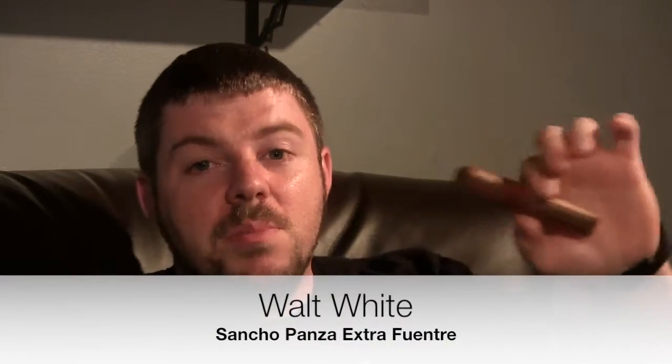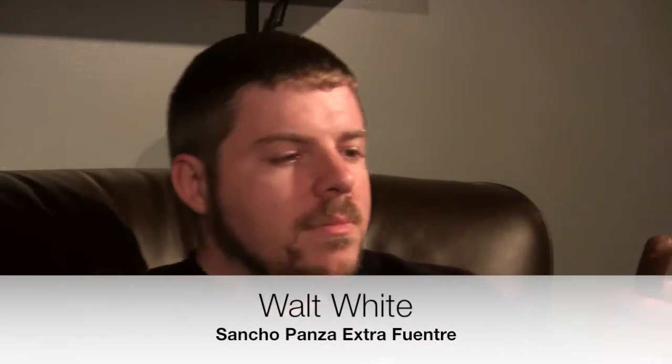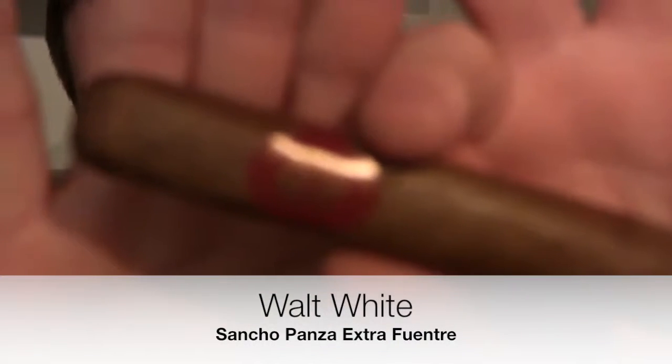This time around we are doing a bit of a throwback cigar. It's a new production, something that I bought very recently. It is the Sancho Panza Extra Fuerte. You can read it. It's a cigar from Honduras, and it's made by, I believe, the Villazon factory from General Cigar. This is a cigar that has been around forever.